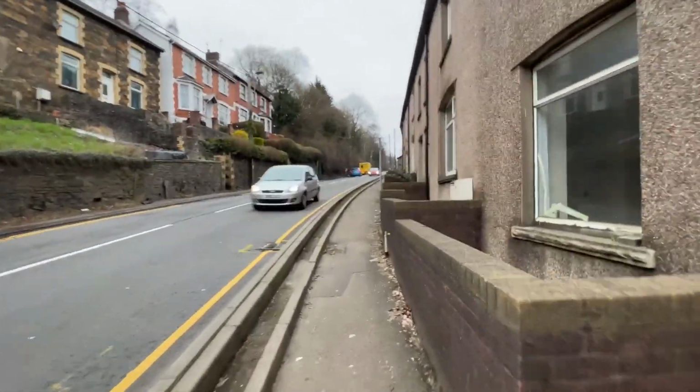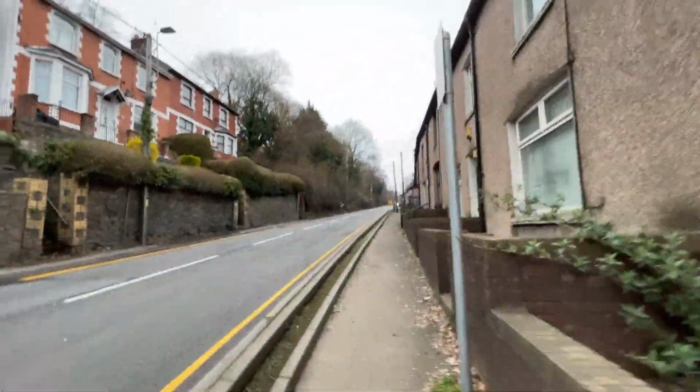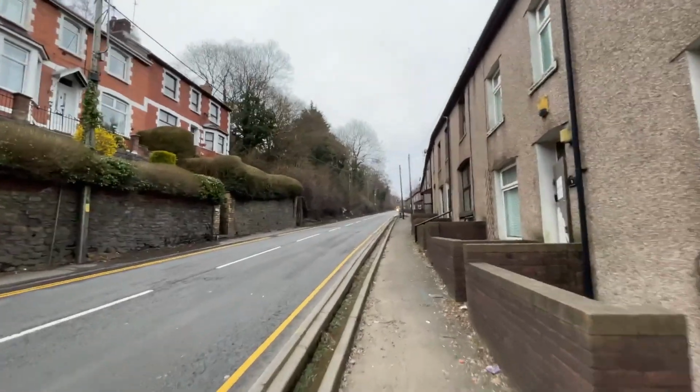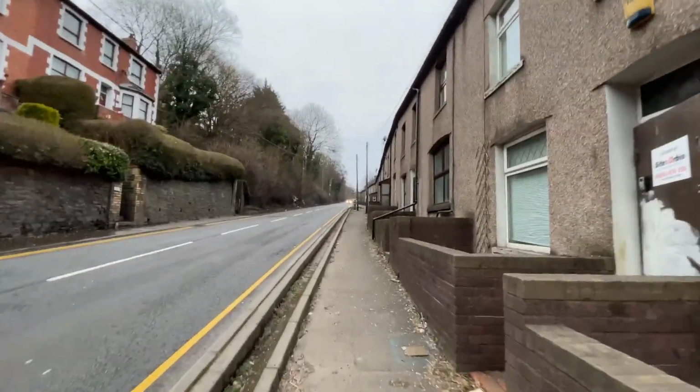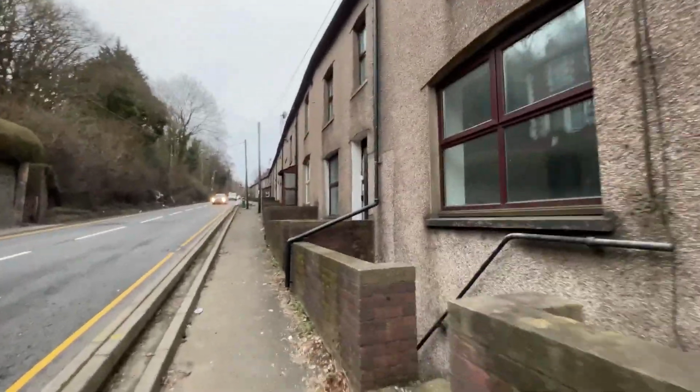But what do you guys think of this place? It's very interesting, isn't it? I heard some water and stuff I saw. But yeah, Wales' most polluted street.